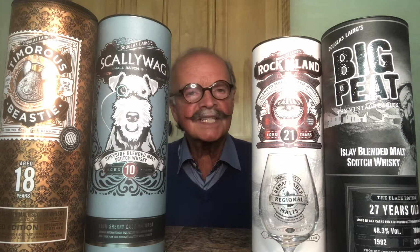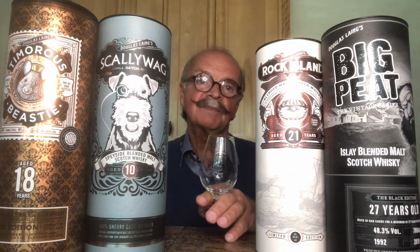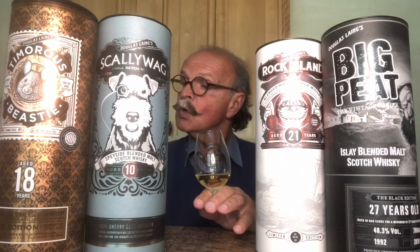But in terms of these RRMs, what we call modestly the remarkable regional malts, we take malts, 100% malts, purely from the region that's highlighted on the brand. This Timorous Beastie is an all Highlander. So we're carrying malts in here such as Glengarry, Glengoyne, Blair Athol, amongst others. I'm just going to let it breathe for a little while. It's indicative of the quality that these malts bring.